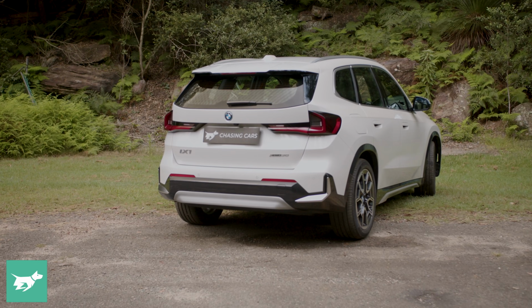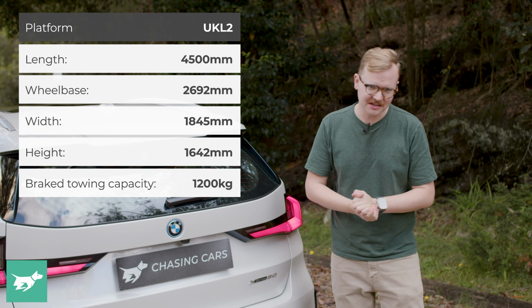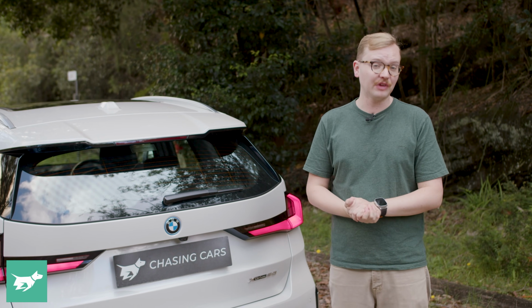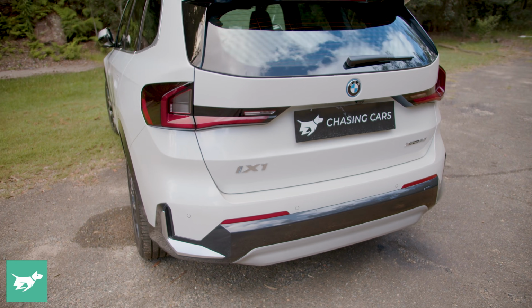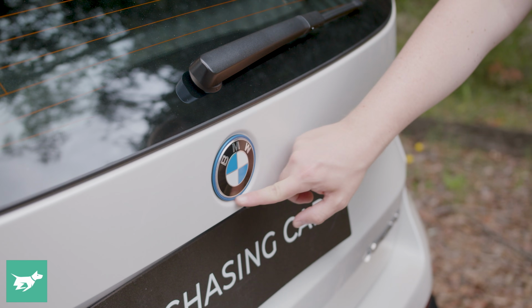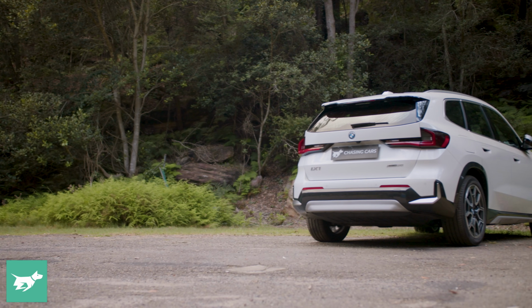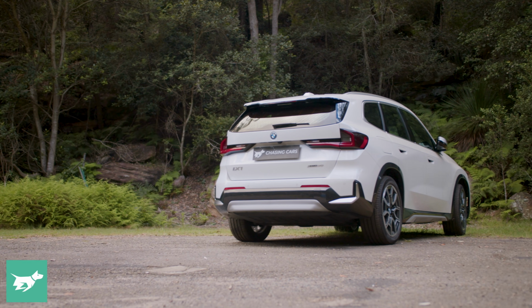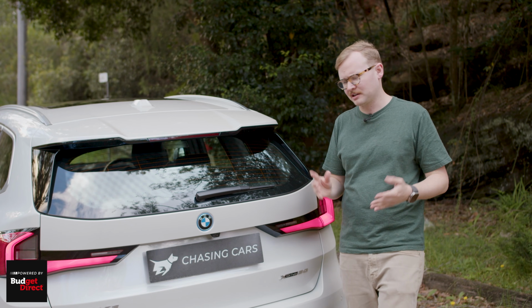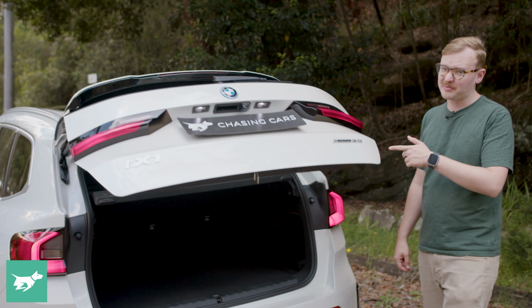Moving around the back of the iX1 now, the styling of this vehicle being essentially not EV styling continues here. The only way you'll be able to tell this vehicle apart from a regular X1 is no tailpipes. It says iX1 of course, and the BMW roundel actually has a blue surround for this brand's EVs. You'll also notice this is not a massive vehicle. Even though it is almost the size of the original BMW X3 from way back when, it is not a tall vehicle. So if you've got a smaller parking space, a smaller garage, I reckon this has a good chance of fitting. Open up that powered tailgate.